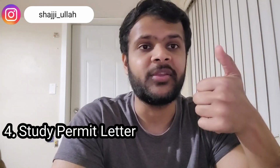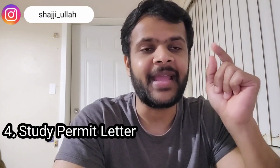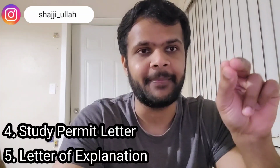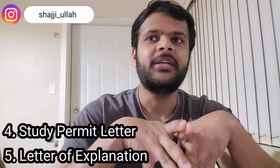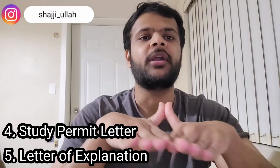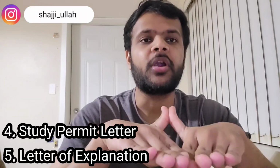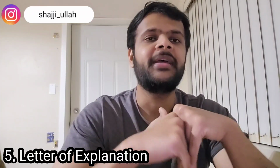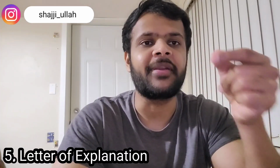The fourth thing is the study permit. The study permit is the permit which you received initially when you successfully obtained your study visa. That is the study permit you get, and together with that you need to file a letter of explanation as well. The letter of explanation tells that you have successfully completed your studies in Canada, and that as an international student, your main purpose to stay in Canada temporarily for more than 6 months is to contribute to the economy and gain potential experience in your relevant field.